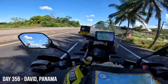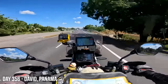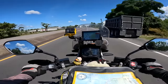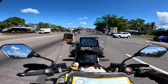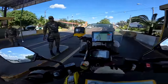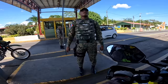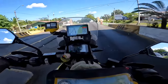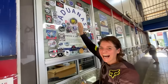So it looks like we're just arriving in the small border town of San Isidro. And I don't exactly know where the border is, but it's coming up soon. Bienvenidos a Paso Canoas. Okay, we've got some sort of control here. Hola, migraciones y aduana. Aduana y migraciones. Should I put it in the middle here? Yes, put it right in the middle.